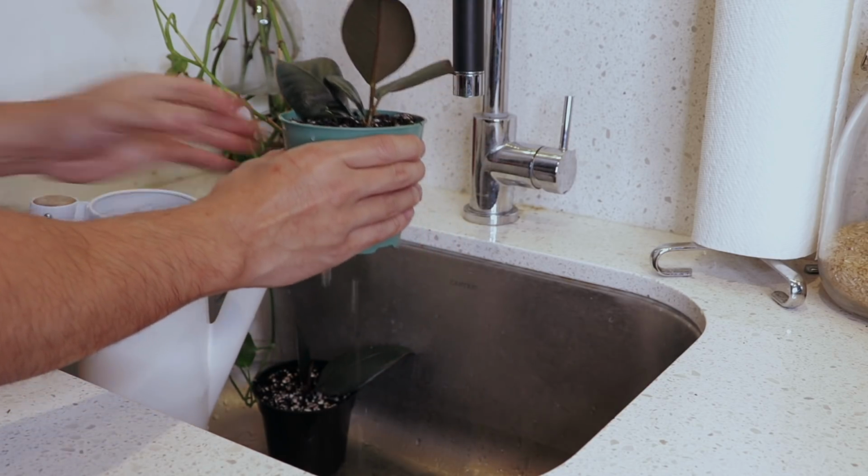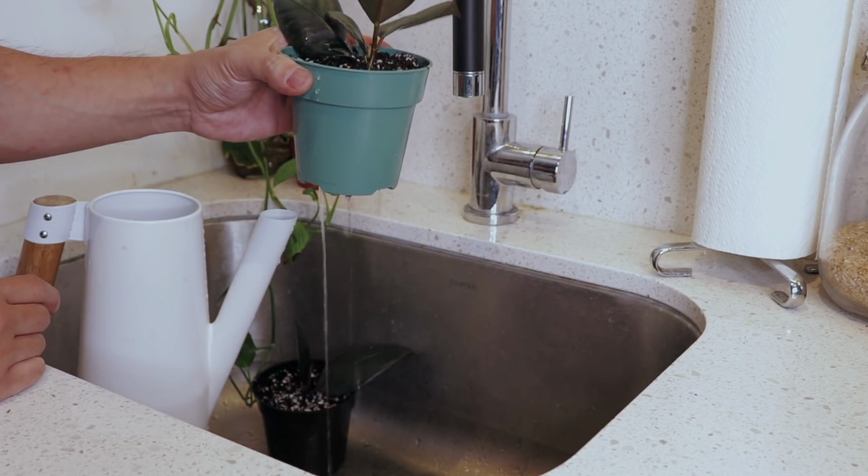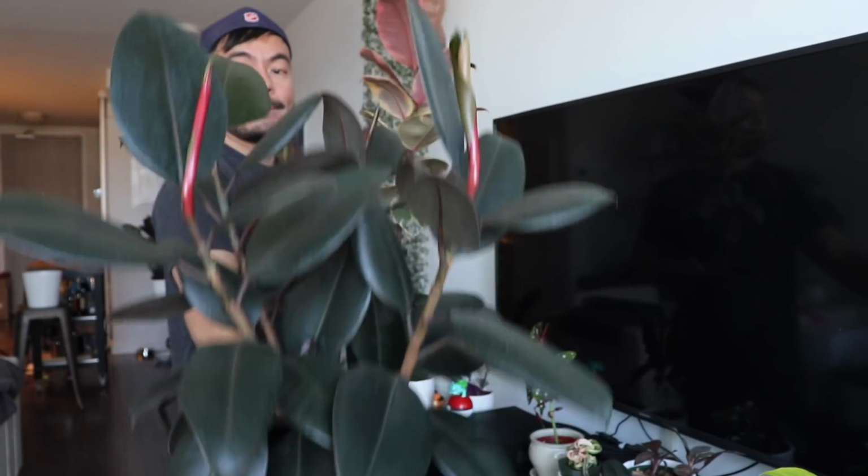So taking this Ficus elastica as an example again, this 4-inch container, I'll probably do that about 3 or 4 times, only because I know this dries a lot faster than say the 10-inch larger Ficus elastica that you see here. I would probably only water this guy once until I see that water drain through, because there's so much soil and it's such a large container that I don't want to risk overwatering this guy.